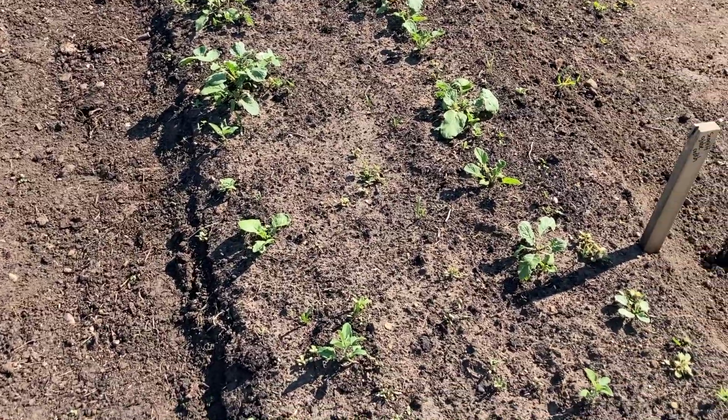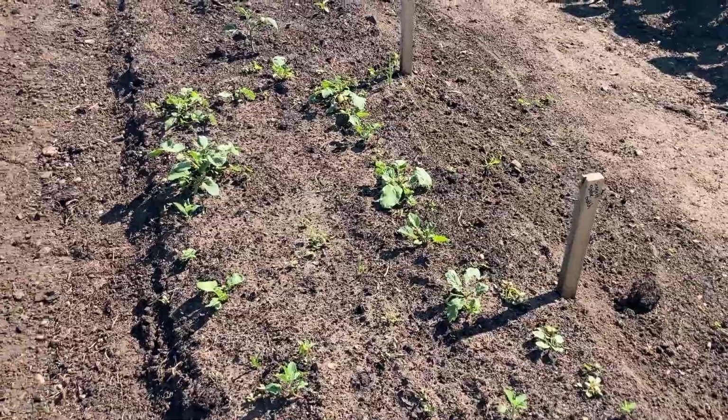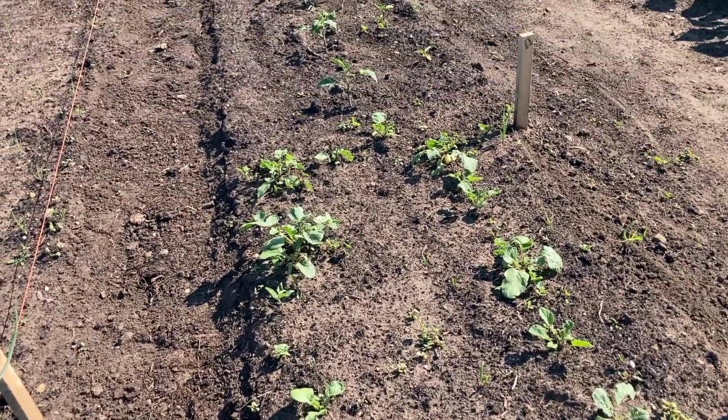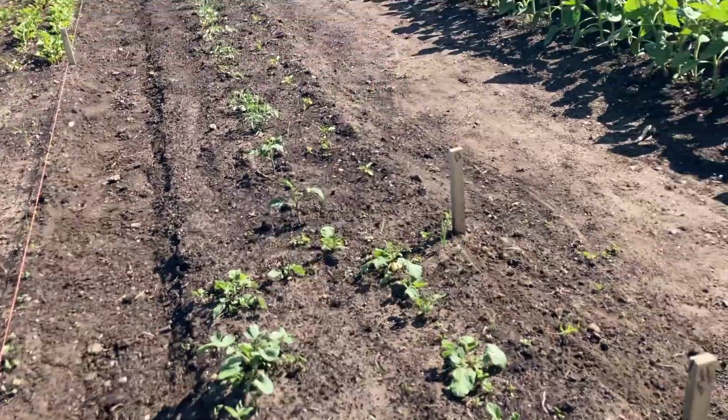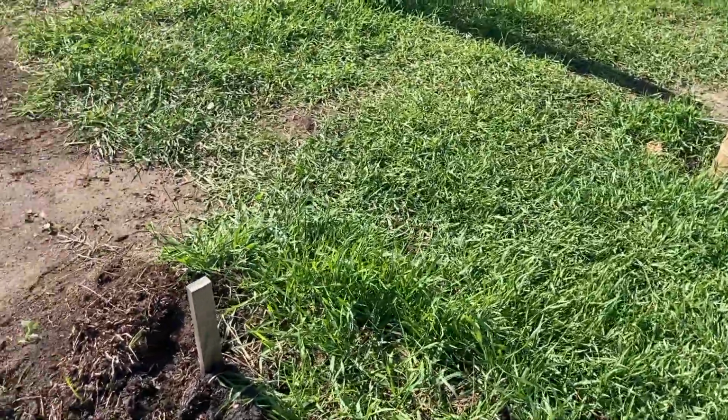Oh, these are radishes. So these are radishes that we seeded and we're trying to get going in amongst the flea beetles. This would be a second seeding of radishes that are just super tough growing radishes this year. I don't know why, but anyway.